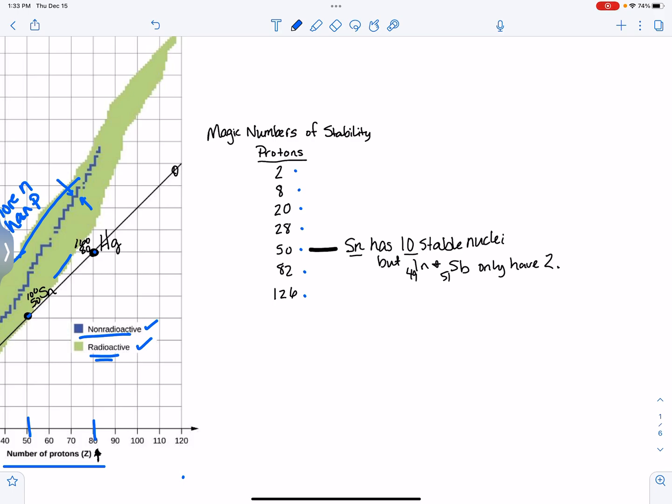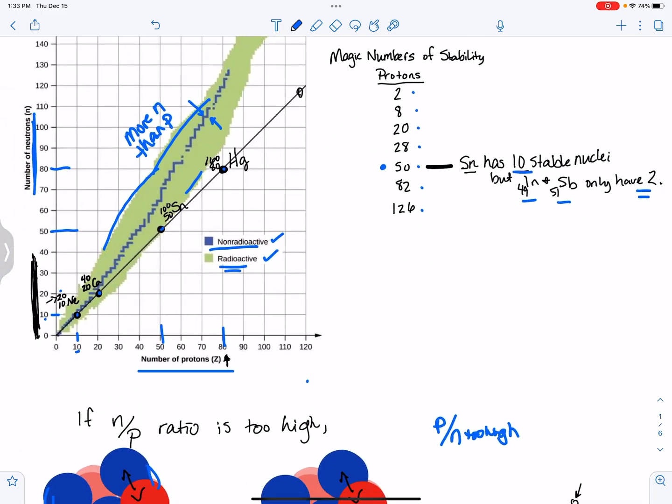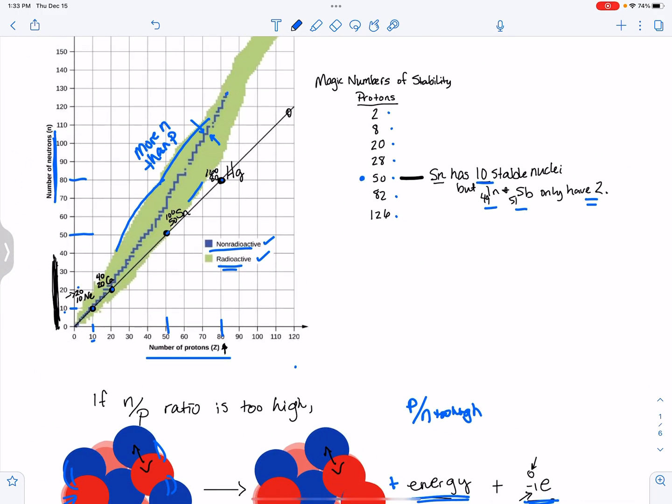Just want to point out that 50 protons has 10 stable nuclei, but the elements right around it only have 2. So there is something about this 50 protons being super stable. The other thing I want to point out is that right down here, this is the last time that we even have anything that's stable. That's 82, and 82 is lead. Any element after lead is going to be radioactive.